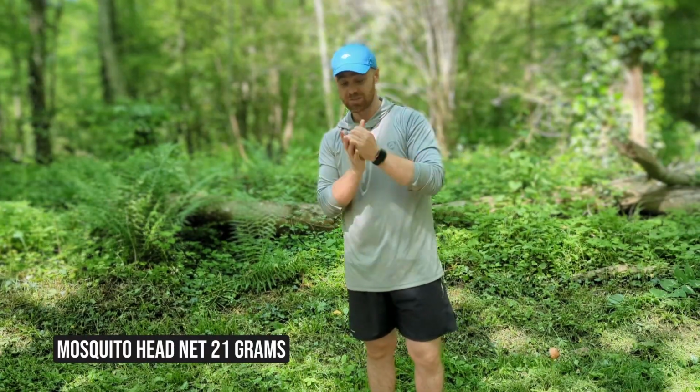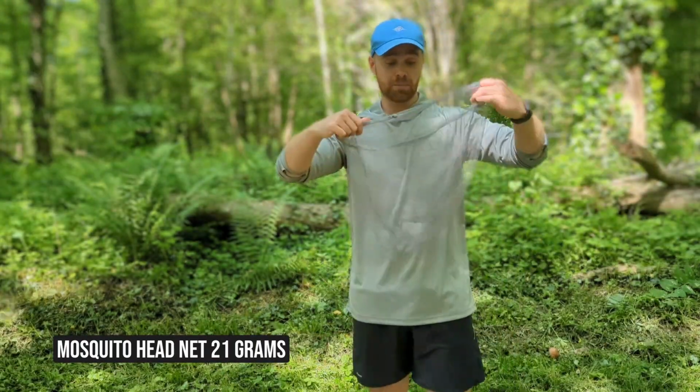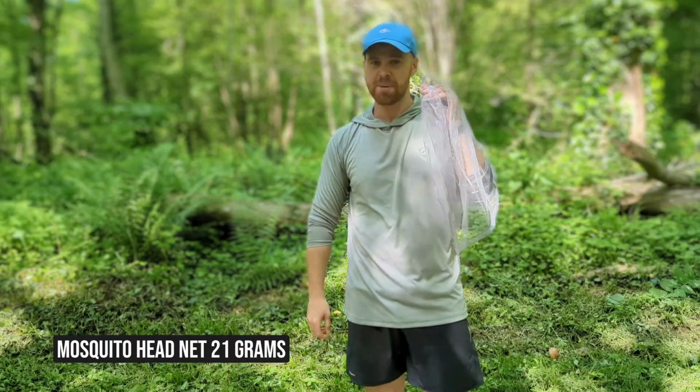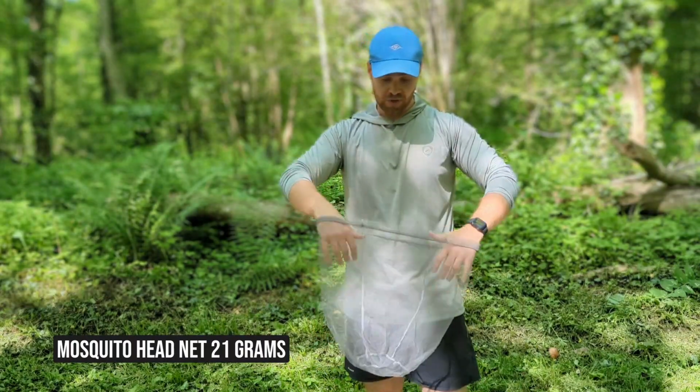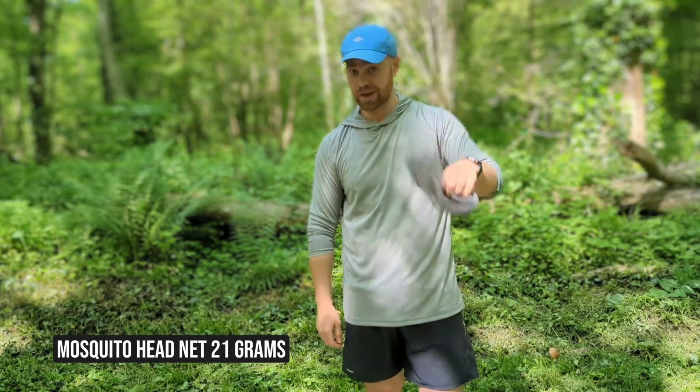But yeah, super lightweight, super compact, barely know it's there. And also, if you ever need it, it can double up as a filtration bag if you ever need to get some big particles out of water, or if you ever need it as well, it can be a quick little grocery bag. They're really good for that. It's essentially a fruit bag I'm putting on my head.